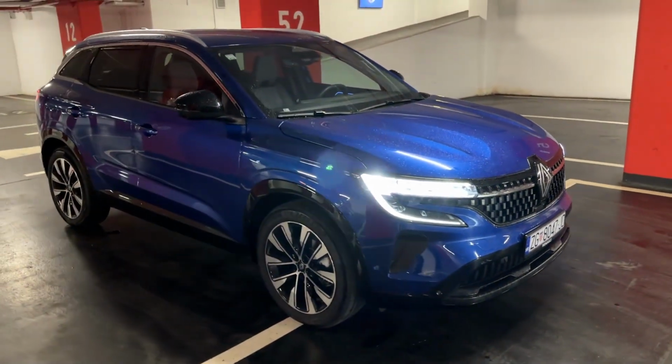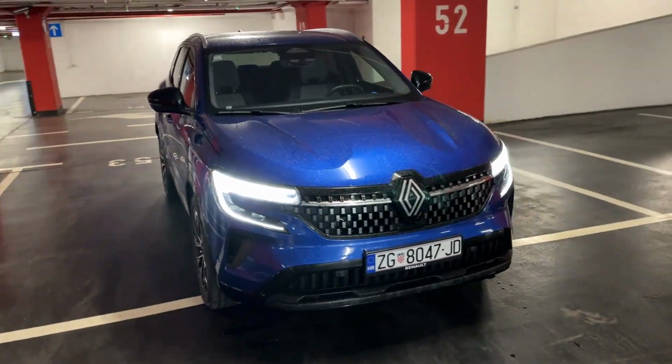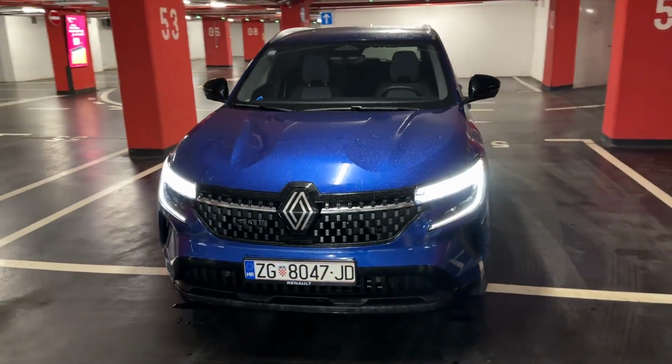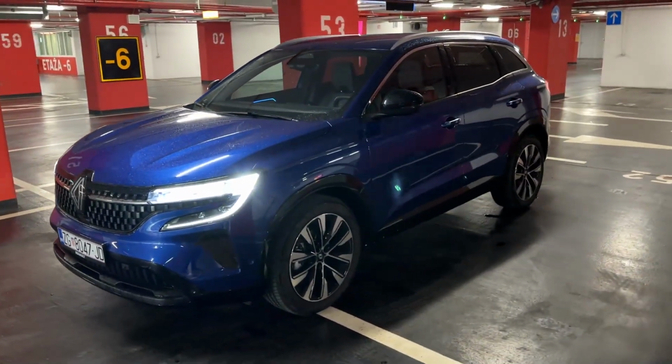So I want to hear your thoughts on the exterior design, and I'm a huge fan of this design, and this is the techno trim. You can also go for the more sporty version, the Esprit Alpine.